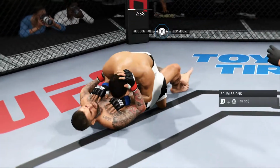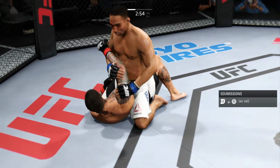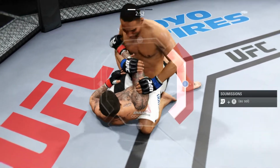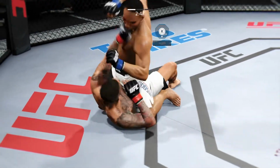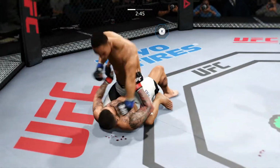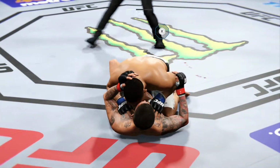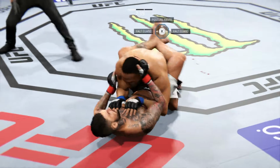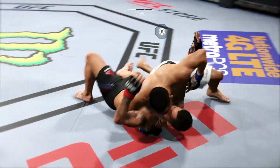Trying to better his position. Let's see what he can do from here. Looks like he's looking for an armbar. And he got it out. Big punch from the bottom. He scores with a huge left. The hip escapes from the full mount. Transitions to full guard. Nice transitions.